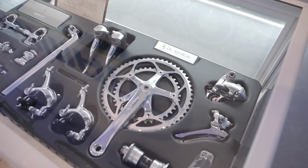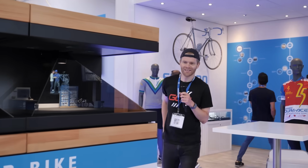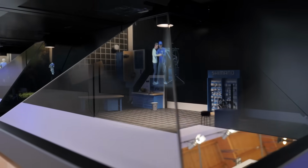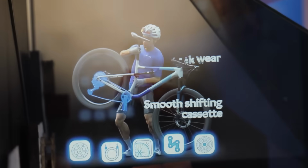And then over here I've spotted as well, they've got holograms. Cool. Check this out. It's just a simple display stand to talk about caring for your bike and bike maintenance and stuff. But they've just got these really cool little displays with holograms in. It's just really cool. Just look at this. Holograms are the future.